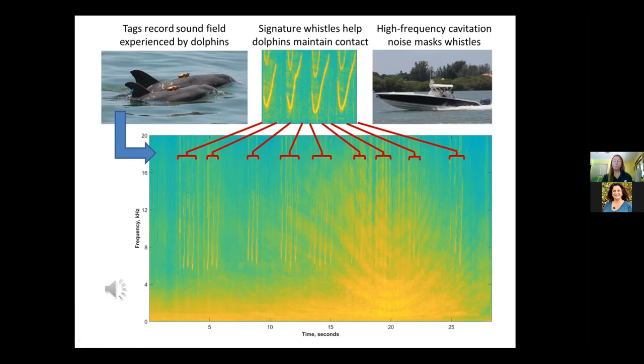The dolphin whistles. You can hear the boat in the background on it.